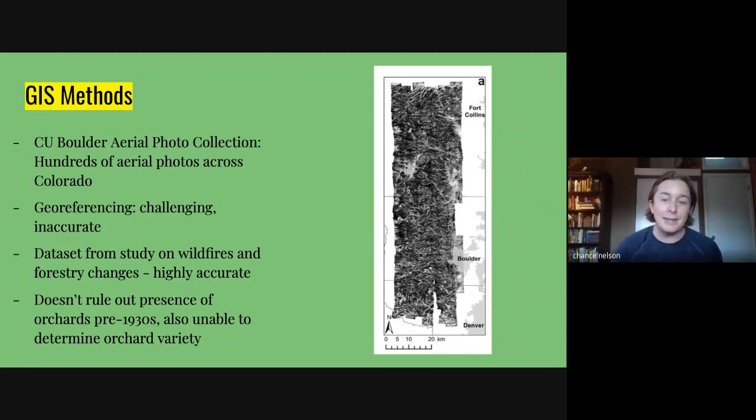But CU Boulder has a robust earth sciences library, and one of the librarians there, Philip White, was involved. Some of his peers had made this beautiful GIS map that stitched together all of these aerial photos from this massive collection that ranged from Denver all the way up to Fort Collins, predominantly of just the Front Range.